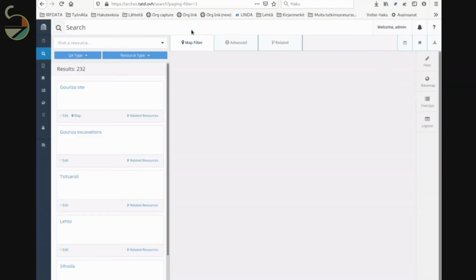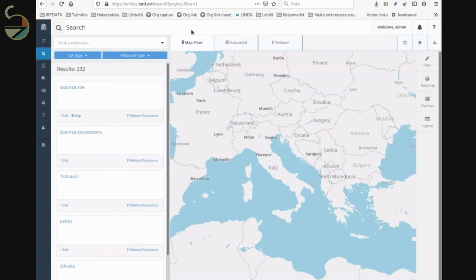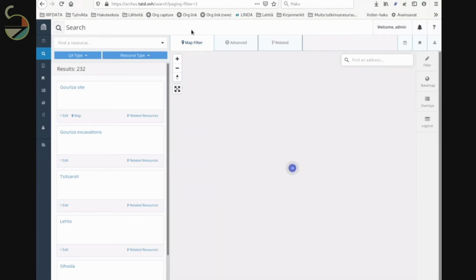The database is not open to the public because of the photograph rights, I think there's some problem with it. So you need to have an account, which I have accepted for you, to be able to actually see the data. But I think you can use the search on everything if you just go there. But this is the Gouriza site.